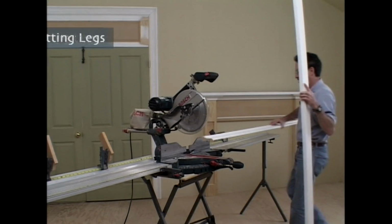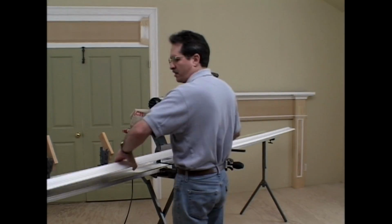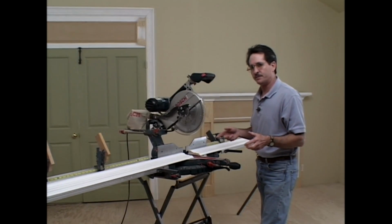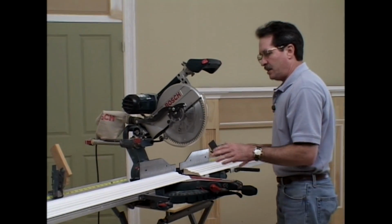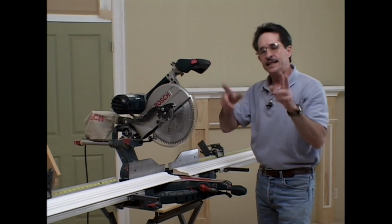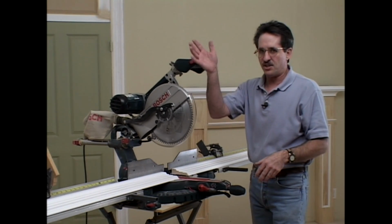When I cut casing, I like to cut the legs first because they're usually the longest pieces. That way I can cut the heads last out of the short pieces that are left over. Let me show you a little trick that I do all the time. A lot of people get confused when they're cutting the casing legs because one piece gets mitered this way, the other piece gets cut that way, and you start to lose track of how many left sides you cut and how many pieces for the right side you cut.